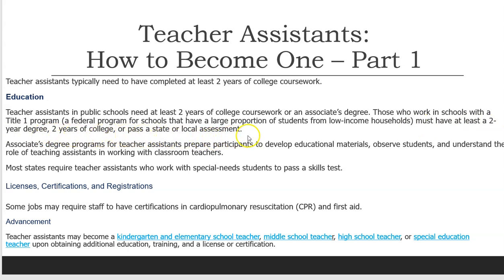Associate's degree programs for teacher assistants prepare participants to develop educational materials, observe students, and understand the role of teaching assistants in working with classroom teachers. Most states require teacher assistants who work with special needs students to pass a skills test.